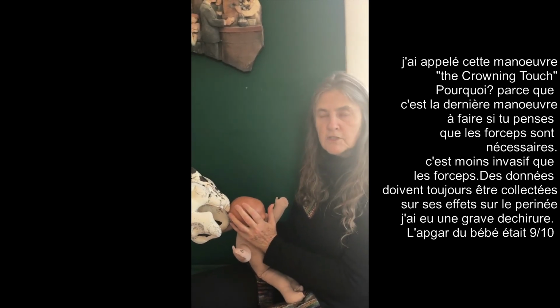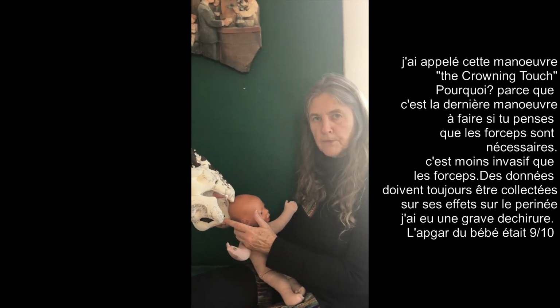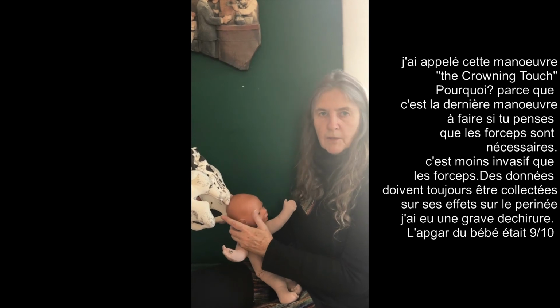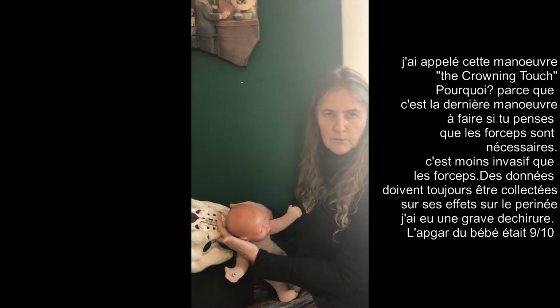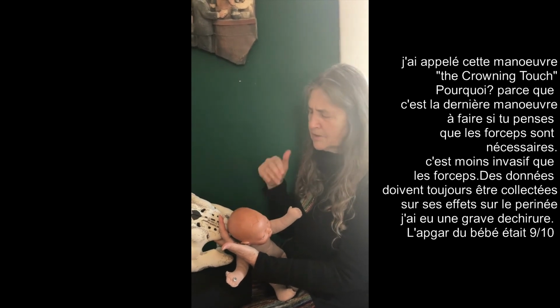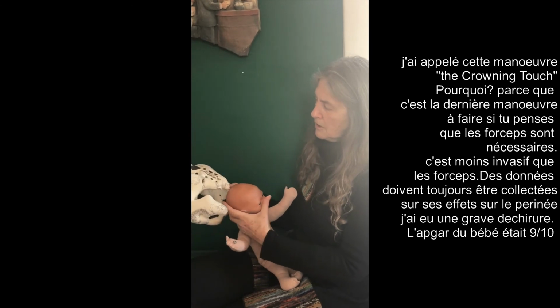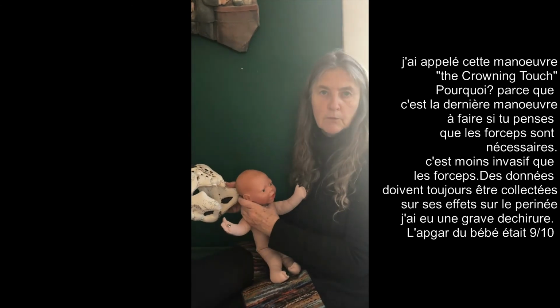I still have to do the data on the actual effect on the mother's perineum, because on that one we had a bad tear, but that was because I put in a second hand because I was trying to get the cervix, which didn't exist, by the way. It was there, but way up. I didn't need to get my second hand in. So she had a bad tear, but the baby had Apgars of 9 and 10.